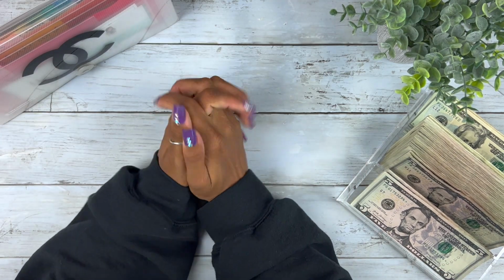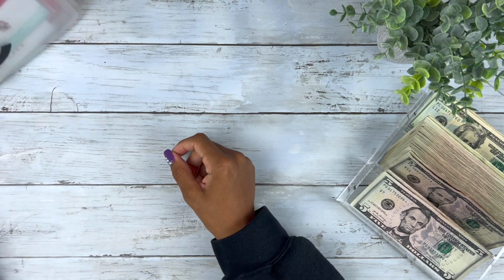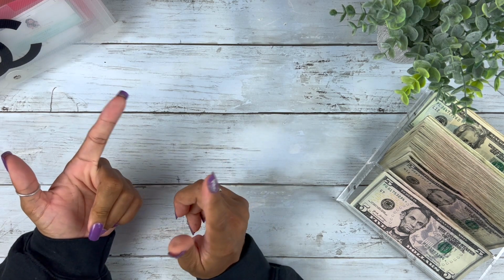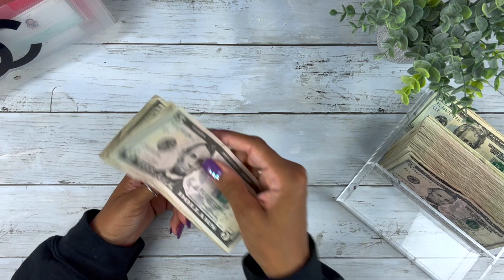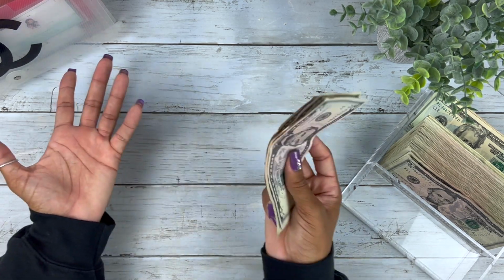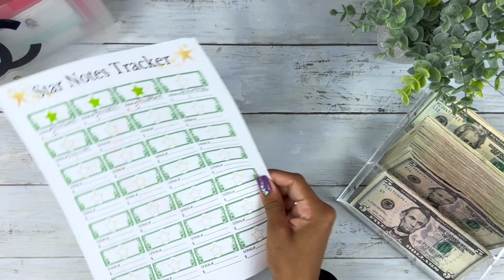Okay, I'm so excited. We're doing challenges, and whoo, we got a lot of fives. Today we are stuffing $764. And then I've got some star notes. I've got $20 worth of star notes. So it's really $784 we're stuffing. And I'm so excited. Let's go ahead and get started.